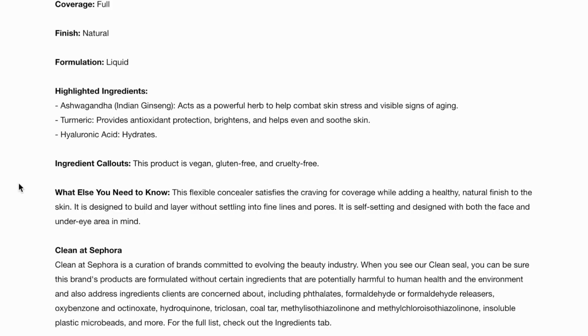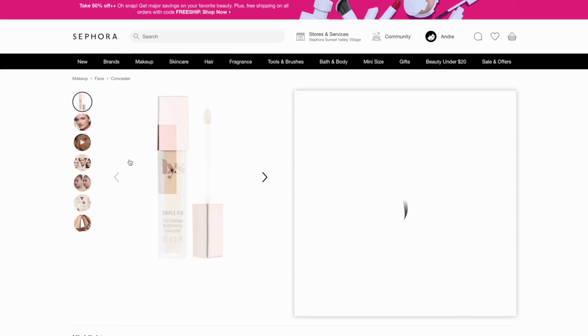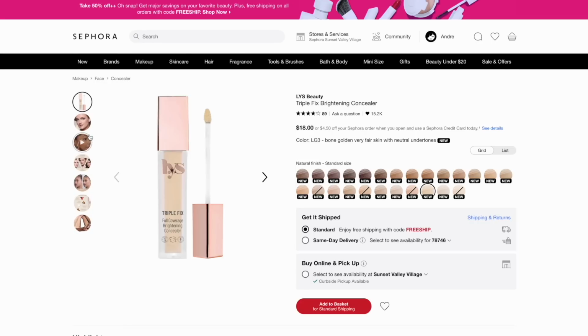One key ingredient that it has in here is hyaluronic acid, which we all know is a hydrating ingredient. So yeah, it's also a vegan, gluten-free, and cruelty-free product. Again, if you really want to dive deep and look at ingredients, both products will be linked down below. Okay, so let's go ahead and get started.